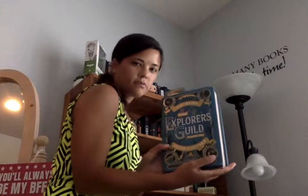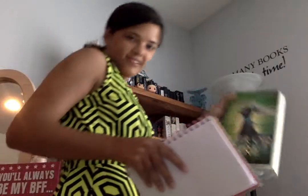Let me see if I can find a better one for transportation. Let's find something right here. Yeah, okay. So there's a boat on this book. Okay, so, weapon. Oh, perfect. Weapon. This has a bone arrow on it.